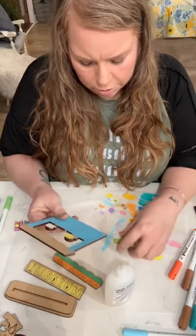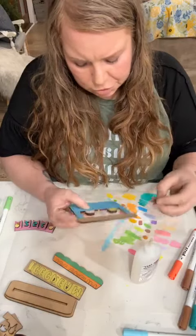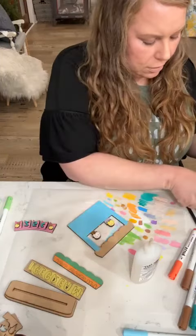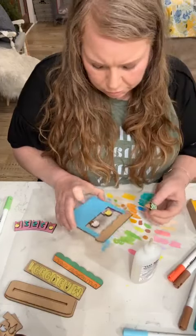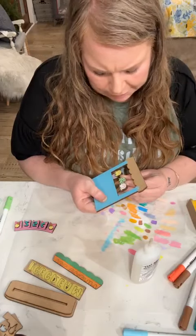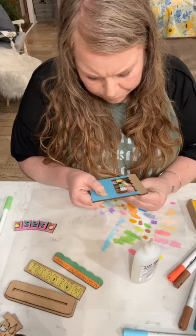Oh, no! Y'all don't do what I just did. You guys, I just pushed so hard. I snapped it right off. Push gentle. When you glue your pieces on, push so gently. Gosh, I can't believe I just did that. And glue it back on though.